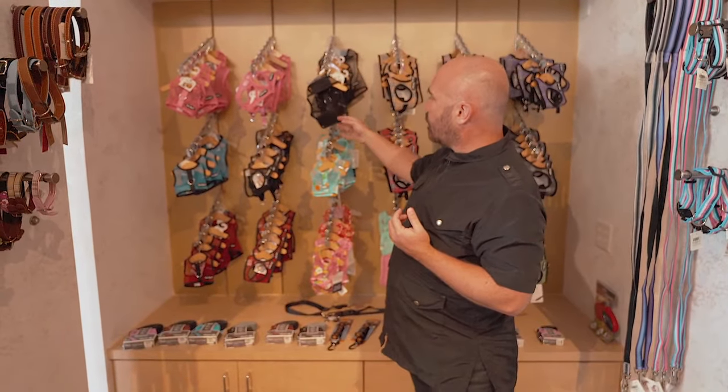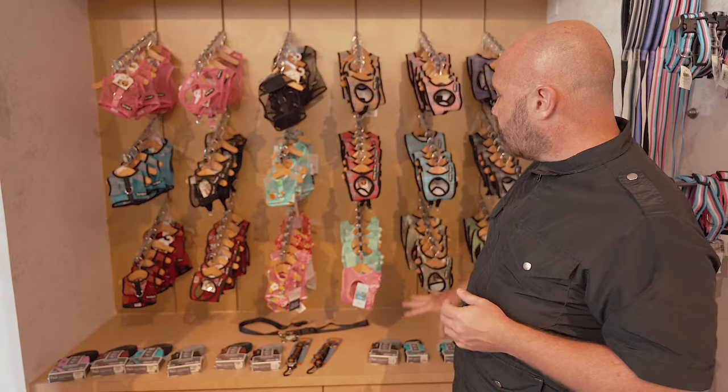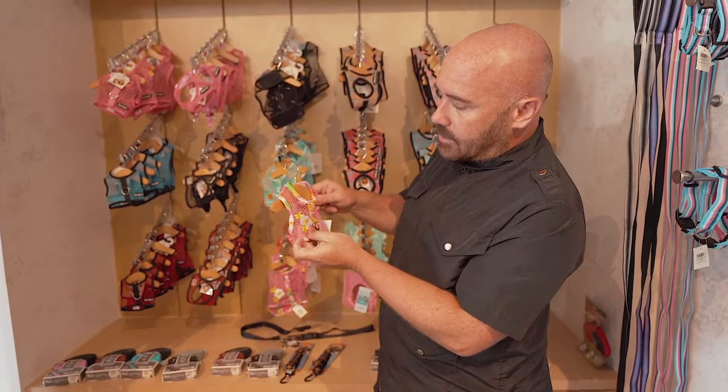So we have brought in these mesh harnesses because they're really lightweight. They're very cool, breathable in the hot summers. I think today, it's probably 95 degrees outside in Florida. So these kind of harnesses do great. And for the people who wanted to make them a little bit prettier, we've got some that have flowers, little appliques on them.